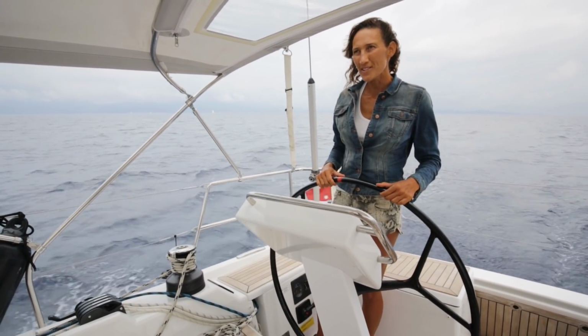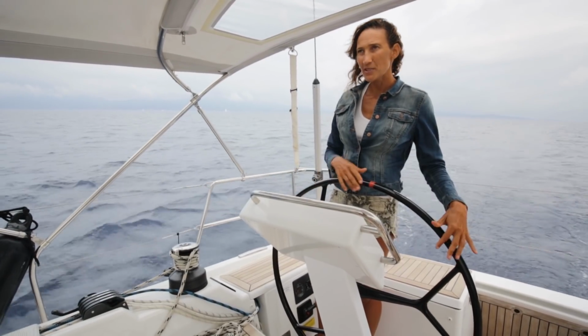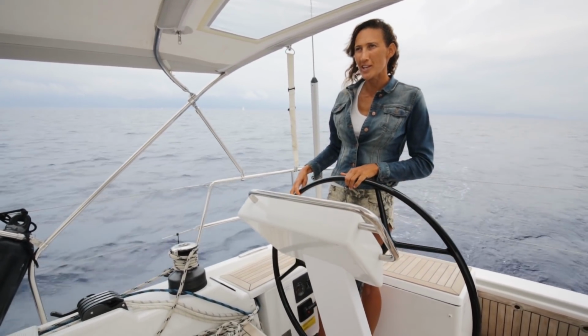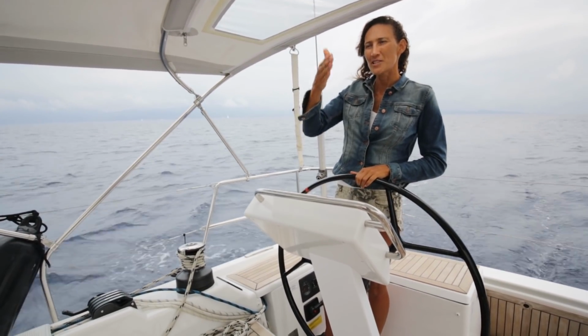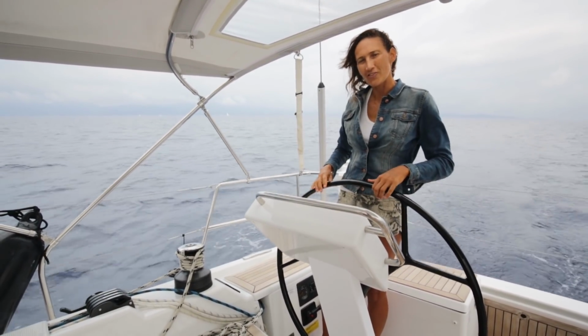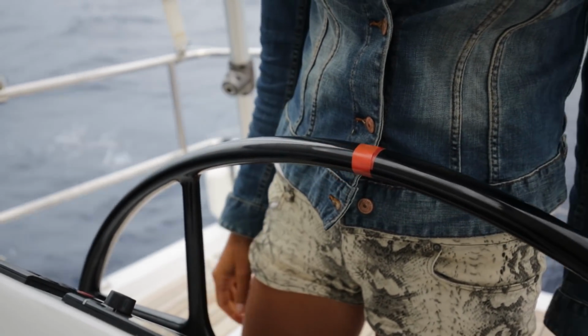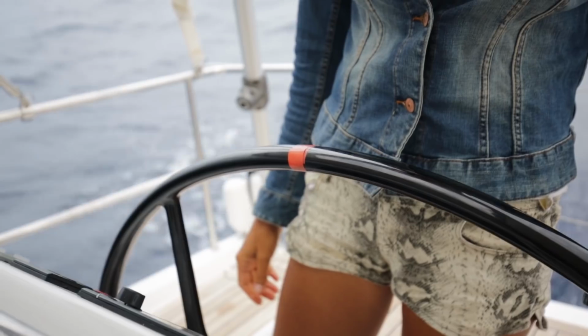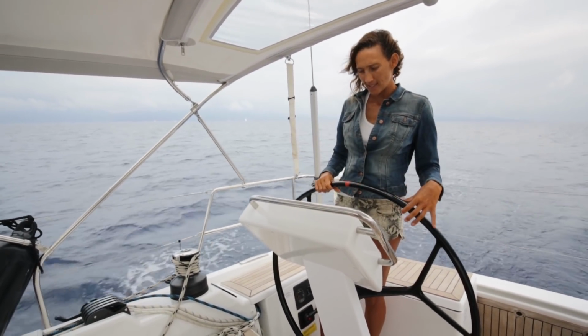So here's the test of well set sails. They should be fairly well balanced with just a little bit of weather helm. Weather helm means that the mainsail is just trying to nose us into the wind a little bit more, so I just have to turn off a little bit from the wind. But yeah, there we go. Balanced meaning the headsail and the mainsail, one isn't overpowering the other, they're fairly well balanced.